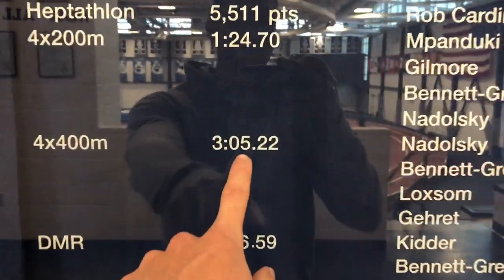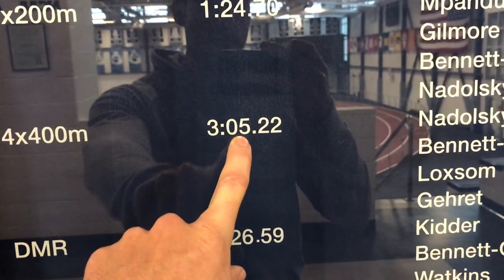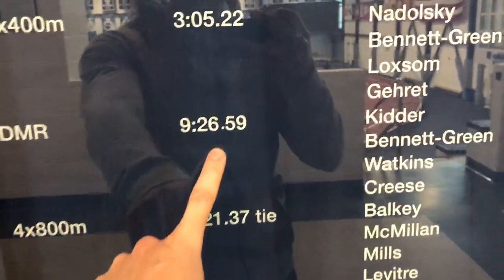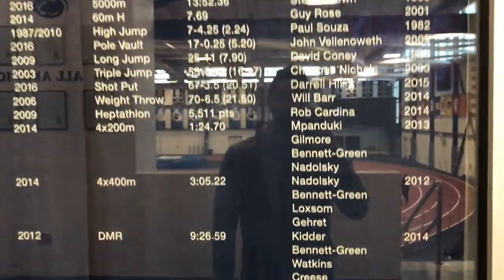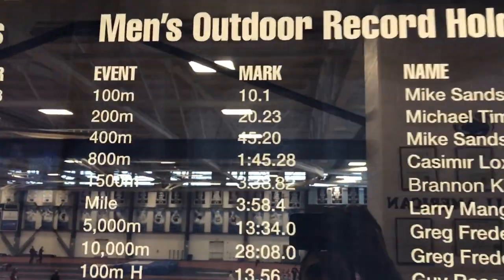We used to have the 4x4 indoor record until these guys came along and just absolutely destroyed it. I think we ran like a 307 or 309, I can't remember. I also used to have the DMR record until they came along and destroyed that as well. Awesome. So yeah, they beat all of our records, but like look how legit these records are.